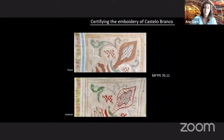One of the problems in the characterization of Castelo Branco embroidery has to do with color. In fact, the chromatic palette that is being used does not respect the true colors used in the past, which came to us faded, altered by the action of light. To know what the original colors were is an important issue in order to include them in the notebook of specifications.